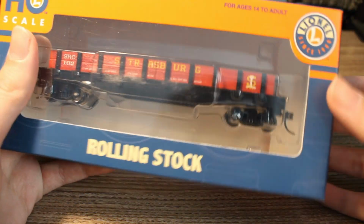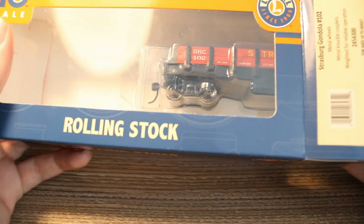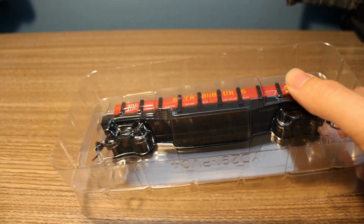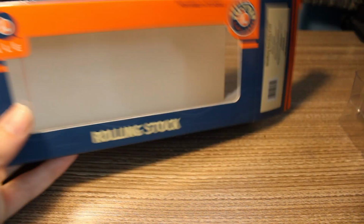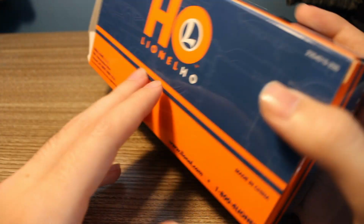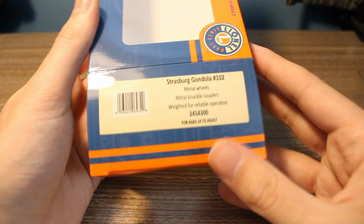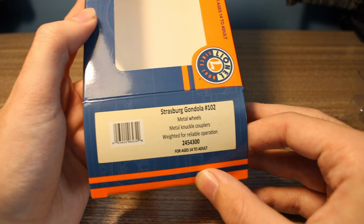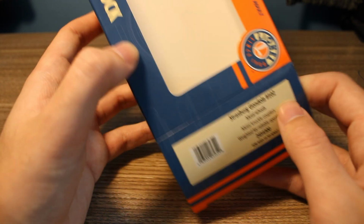Now, I've already opened up this wagon, or coach, or whatever you want to call it, so my thoughts aren't first impressions as I usually do them. Obviously, we have the Lionel box, and we'll just talk about the art real quick. It's very basic. It just says Lionel HO. There's really no information on the car other than the end on this side. It tells you what it has: metal wheels, metal knuckle couplers, and weighted for reliable operation. So that's good. It comes in this two-part packaging.